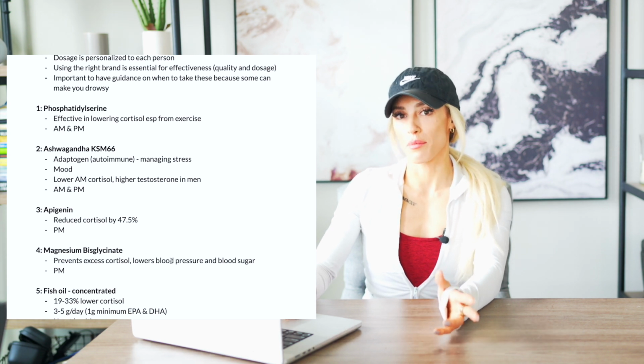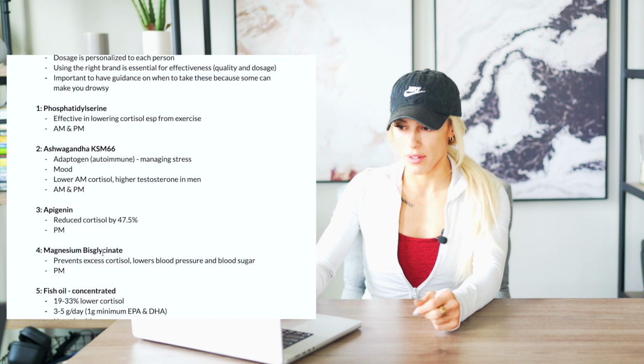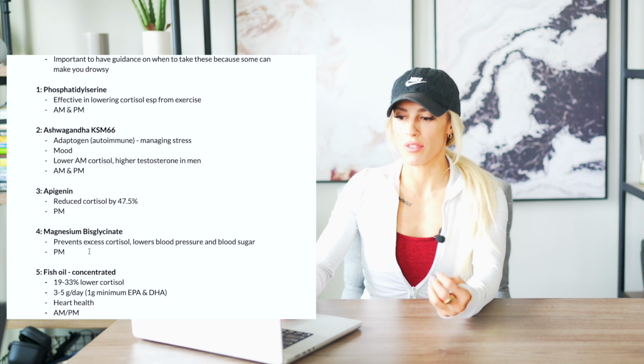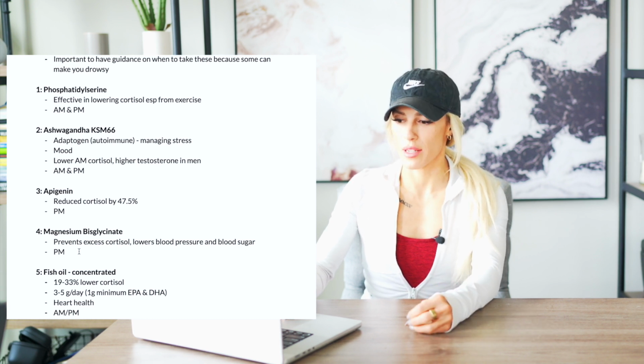Also lowers your blood pressure and blood sugar, which is great. Again, other fantastic side effects of these supplements. Like I mentioned, because this is really for repair and recovery, great to take at night. Okay, it can help you sleep better.